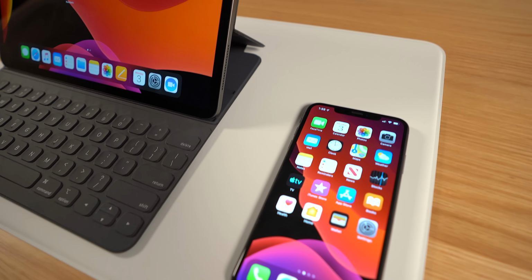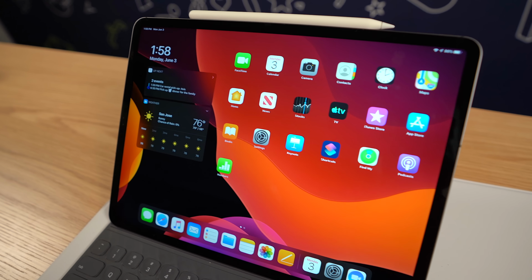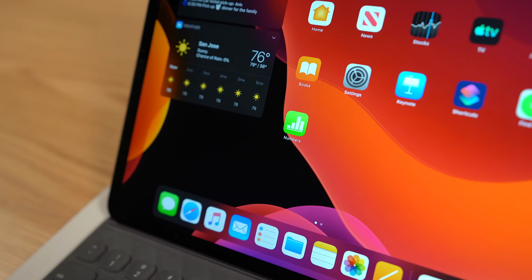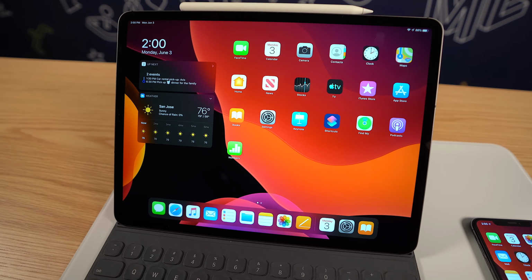And now they're no longer calling the software on iPads iOS, it is now iPadOS. And one of the biggest changes I thought that I would never see on an iPad is being able to pin widgets right to the home screen. Apple's also decreased the size of icons so you can have more on there at once. And with those new widgets, it kind of gives you that desktop feel.